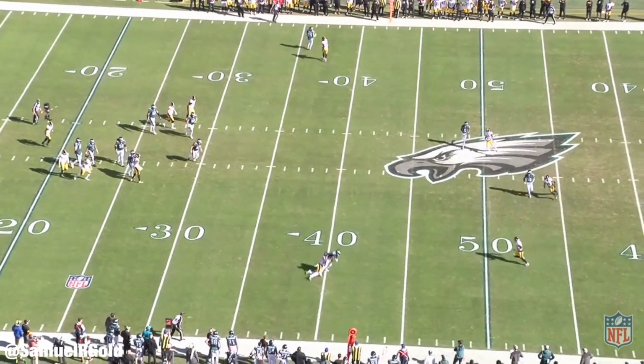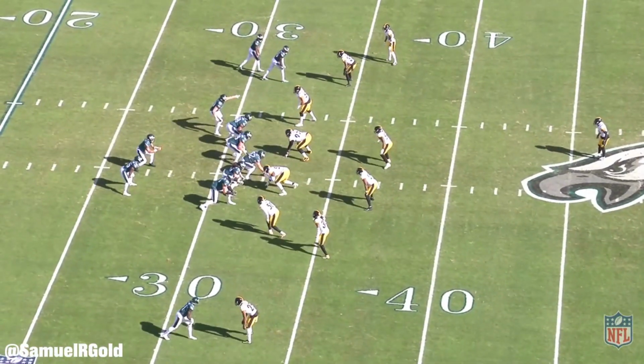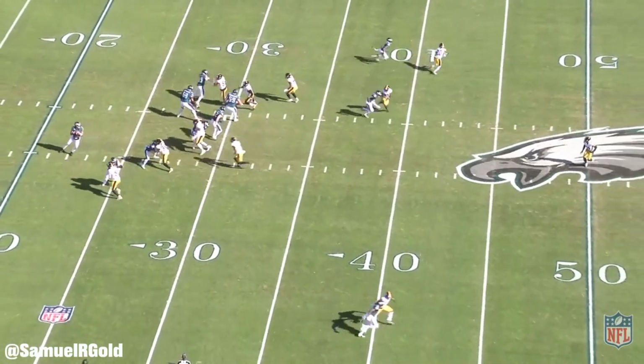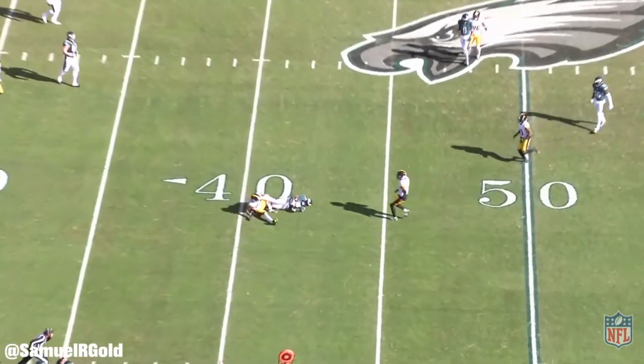Now, this play obviously wasn't one of Brown's biggest during this one, but the hand swipe is something that I saw over and over again. Brown's accuracy in using this move is something that I really liked. The other thing that I really liked is Brown's footwork at the top of his stems.